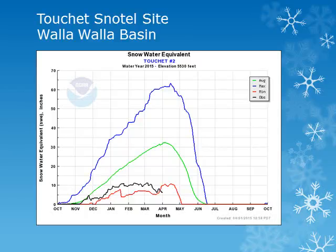These charts show the snow water equivalent, or water held in the snow, for the water year October through September. Blue line is the maximum observed, while the red line is the minimum, and the green line the average. Using these charts, we can see how the snow water equivalent accumulated and compare it to average.